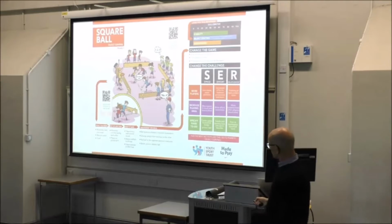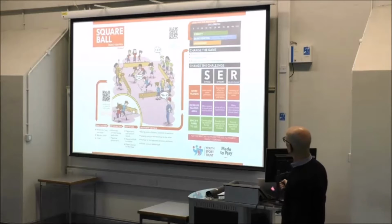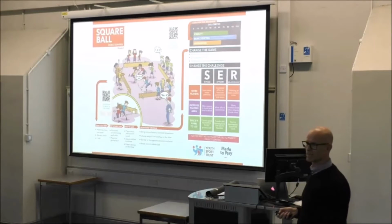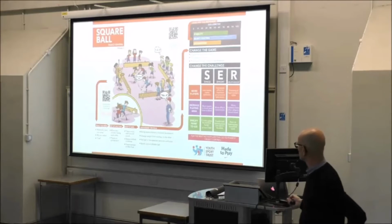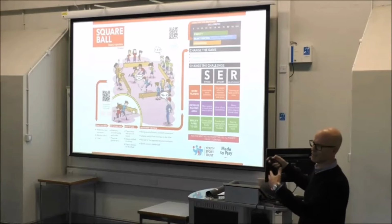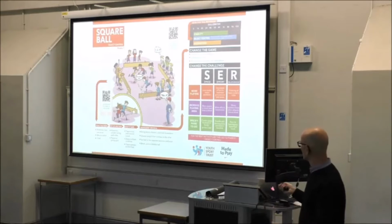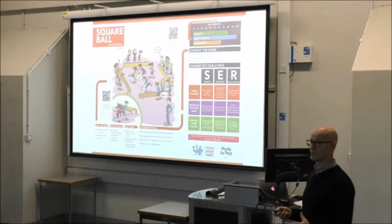It's got some instructions here, and it's got this little skillometer to show them that object control is the focus. It's got this mega busy thing going on here, which says if you want to change the challenge, you can change it by adjusting the space, the effort, and the relationships. If you've studied movement development at all, any type of motor development, this is a classic Gallahue and Ozmun framework. They say that in the specialised movement space, you should get them to think about the space, the effort, and the relationships they're using when they're doing that movement.